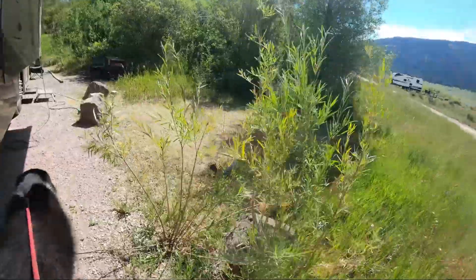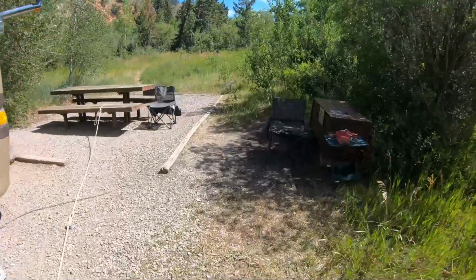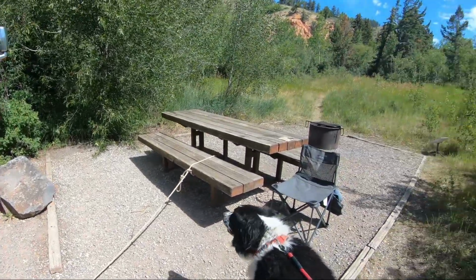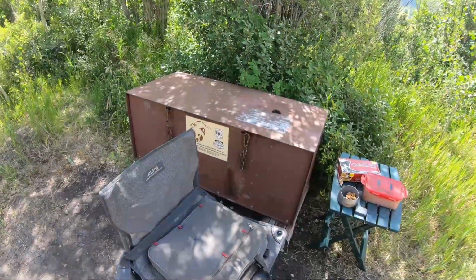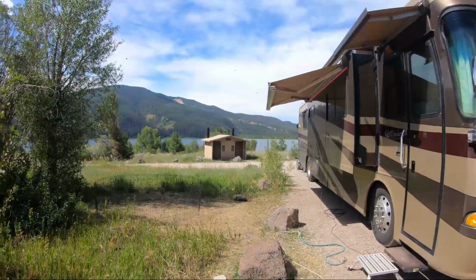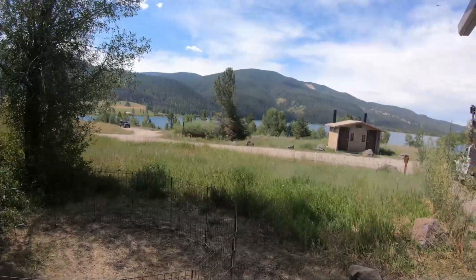They do have a nice tent pad right here, which I'm using for the dog kennel. But yeah, I couldn't pull forward much more, but it was enough. Really nice picnic table, fire pit, and a decent little area. Bear lockers. Every site's got those, which is pretty cool. Yeah, not a bad view over the lake here. They do have a boat launch. I'm not sure about day use fees or anything about that on the boat launch.